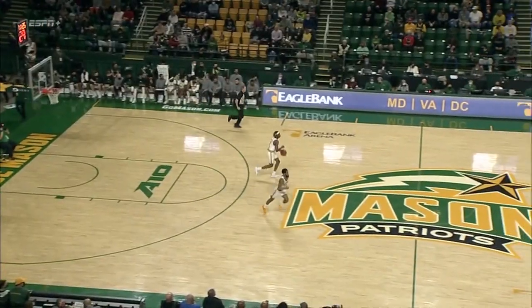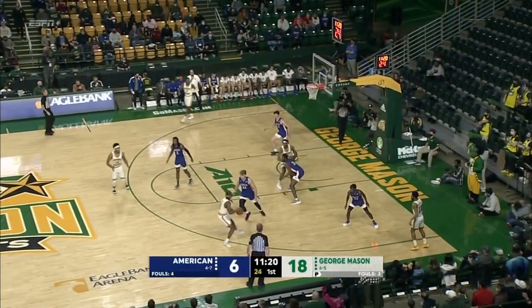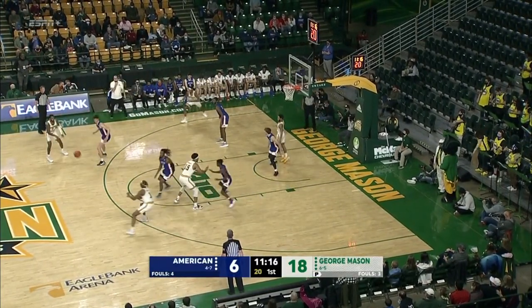Even more impressive when you consider he played just 19 minutes. Actually, check that, 13 points, 3 rebounds. Even still, 13 points, 19 minutes is filling it up.